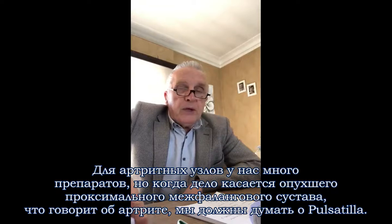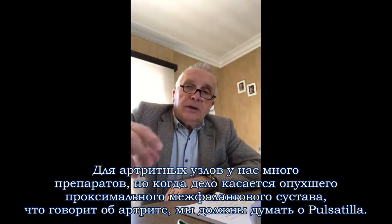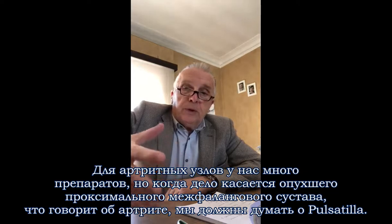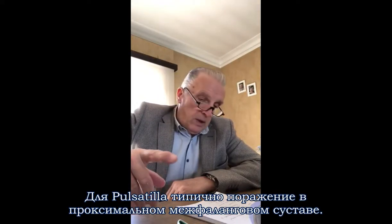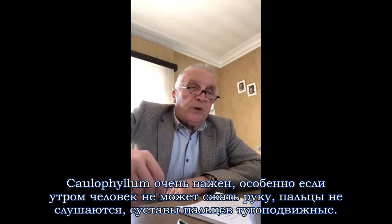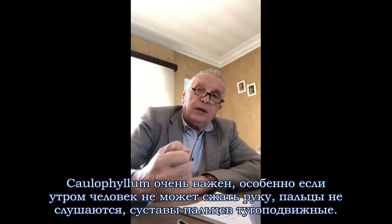remedies, but when it concerns the proximal interphalangeal joint, which is quite swollen and which often points to arthritis, we have to think of pulsatilla, typical for the proximal interphalangeal joint, pulsatilla. Also we have the colophyllum. The colophyllum is a very important remedy, especially in the morning when the patient is not able to close his hand very tightly in the morning.